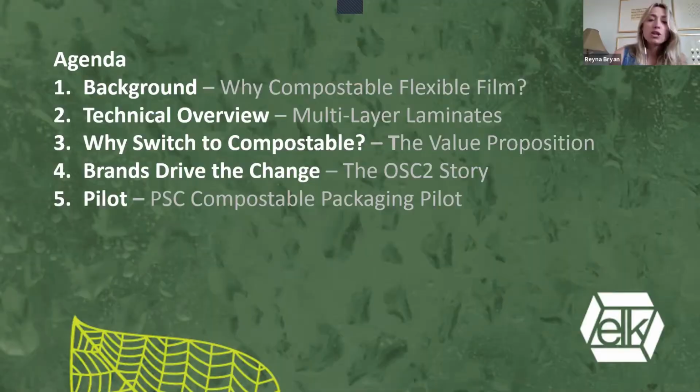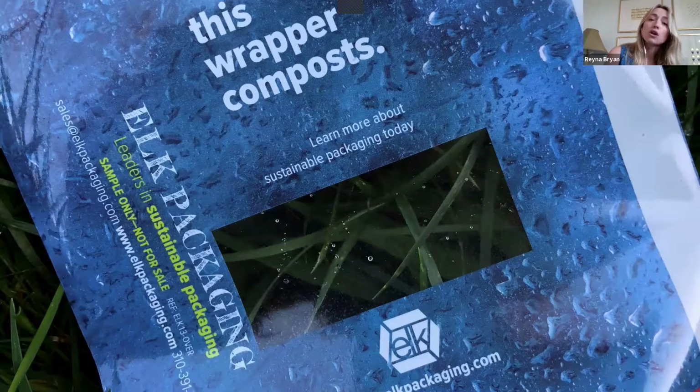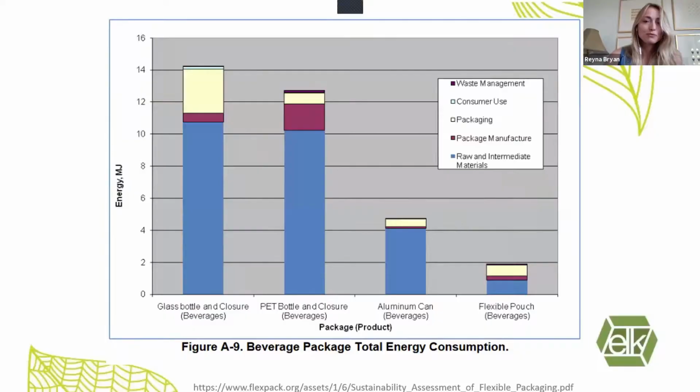Here's an image of our compostable clear structure. You can see that compostable packaging has come a long way in recent years. It's not the burlap or the brown paper bags of the past. We're really excited about the clarity of this window and the heat sealability of the sealant layer. This particular structure is used for a heat sealable overwrap, something like a granola bar wrapper.